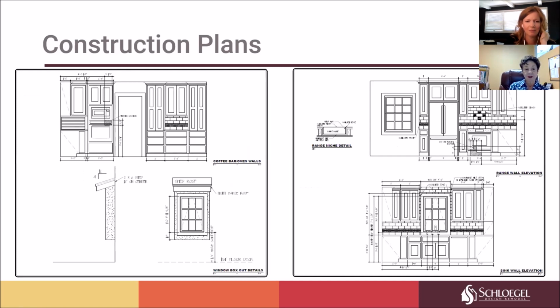We also do elevations. Here are elevations of the kitchen cabinetry, and we have the coffee bar and the wall ovens. Those are all on the same plane or same wall. So here is the elevation of that. We also did the bump out window at the kitchen sink. So these are the front elevation inside on the details of bumping that window out. Then we have the new sink, the new range and refrigerator wall elevation, and then the sink wall elevation showing the cabinetry and backsplash.